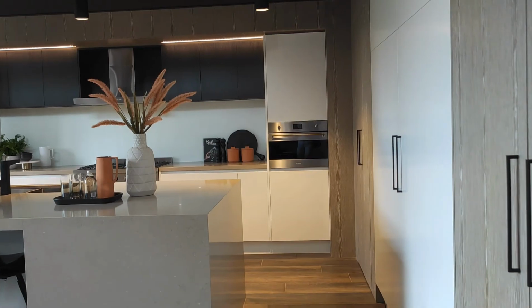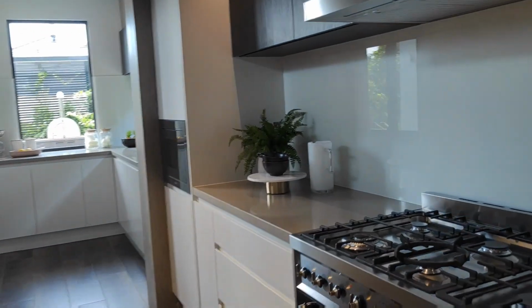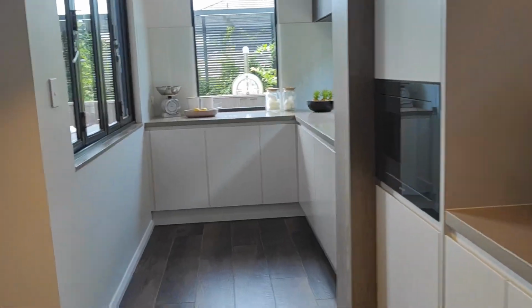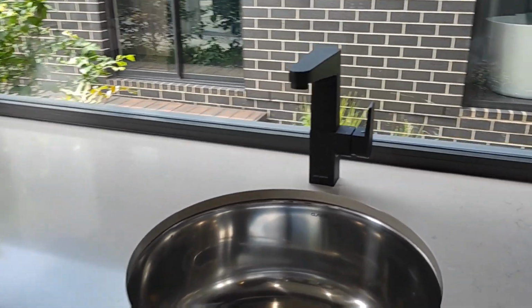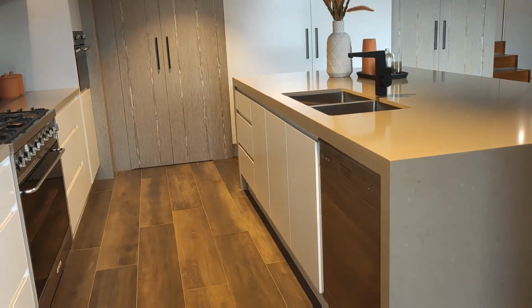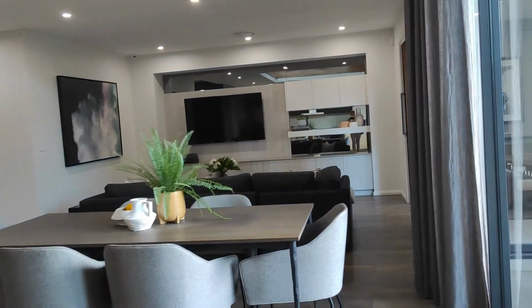Big kitchen. Plenty of storage. This is all storage. Plenty of storage. And that's the second sink here. You can use this sink as well. And the main one is here. Dishwasher's here. Gas cooking. Nice and stylish, okay?